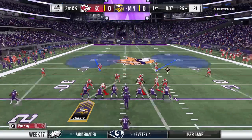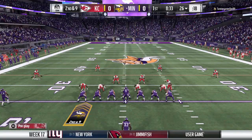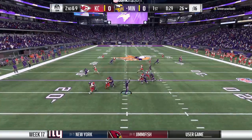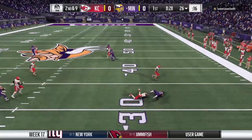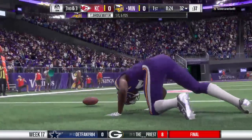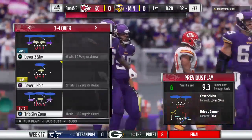Double tight, guys, double tight. Get ready. Move with Ye. Move with Ye. 2nd down, Bridgewater. And Diggs has it. And he's able to get out to the 32, brought down there. 6 yards is the pickup, and that'll lead to a 3rd down.